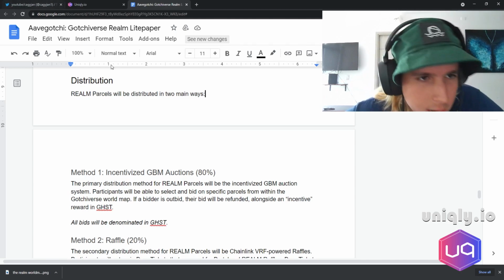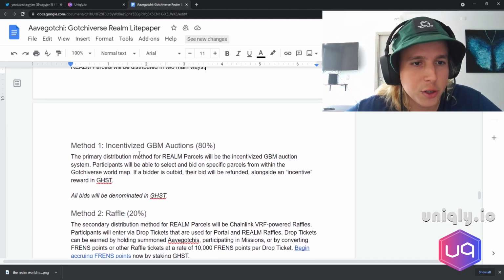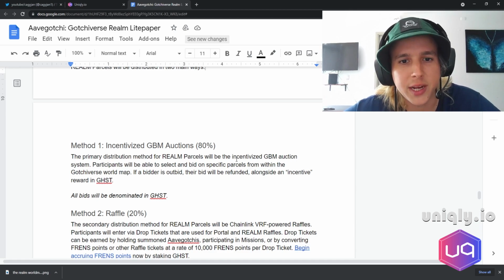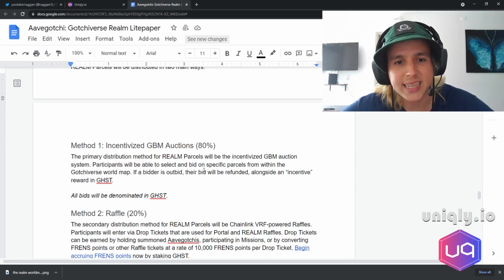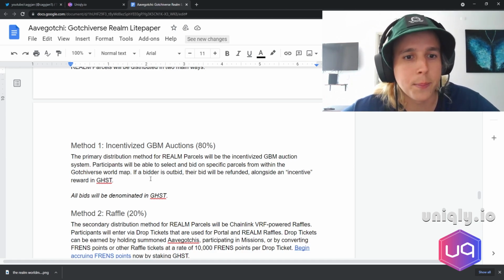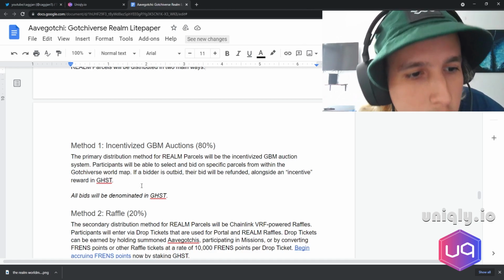Very, very important. Realm parcels will be distributed in two main ways. Method number one, incentivized GBM auctions. The primary distribution method for realm parcels will be the incentivized GBM auction system. Participants will be able to select and bid on specific parcels from within the Gotchiverse world map. If a bidder is outbid, their bid will be refunded alongside an incentive reward in GHST.